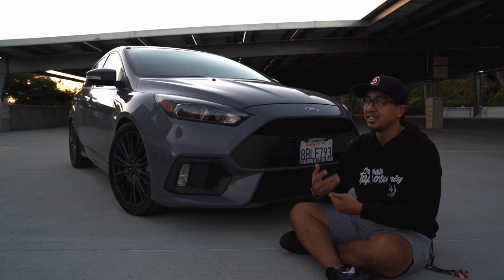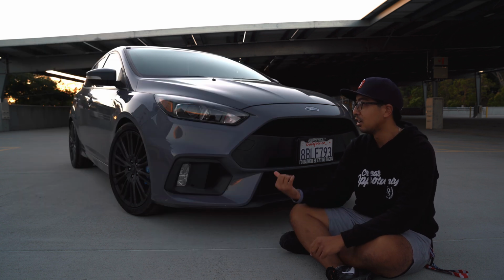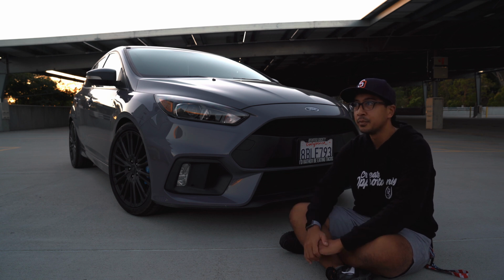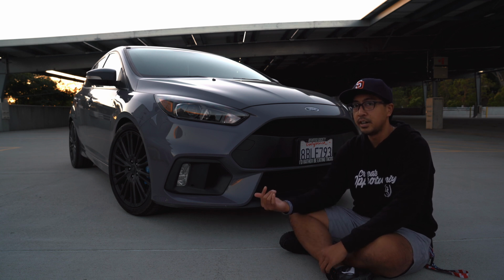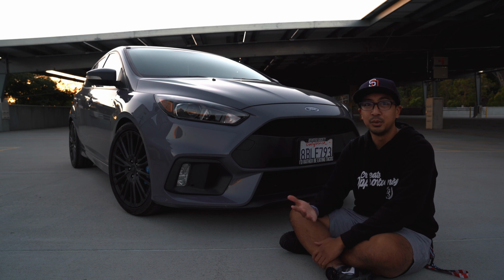It just adds to all the craziness of buying this car, it being rare, this car not being my first choice. It was the last on my list for a new car. It wasn't even on my list until a week before I bought it, and then I bought it at a Toyota dealership of all places. So it's just crazy. I guess that's 2020 for you. You can't predict what's going to happen.